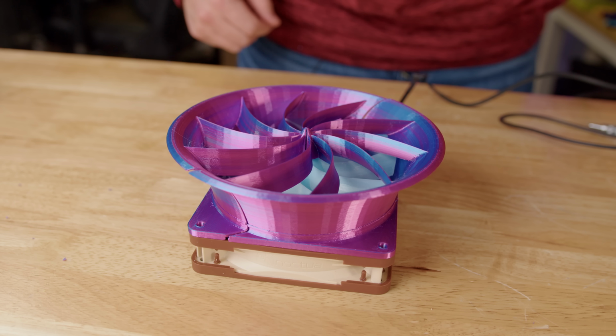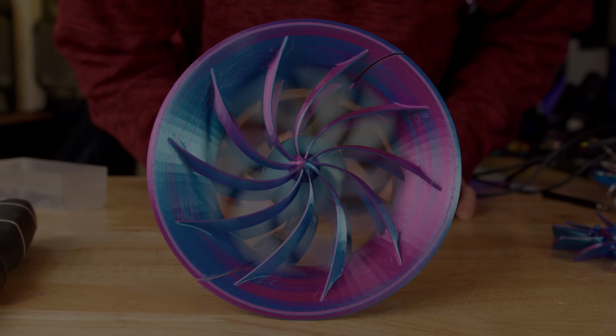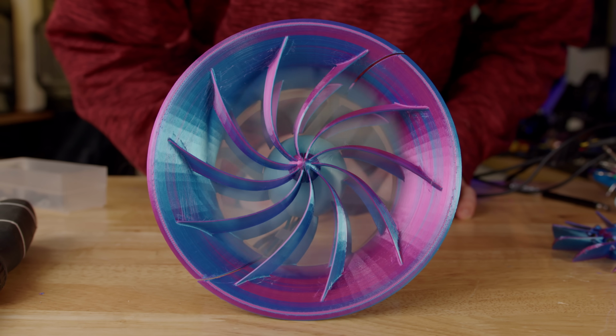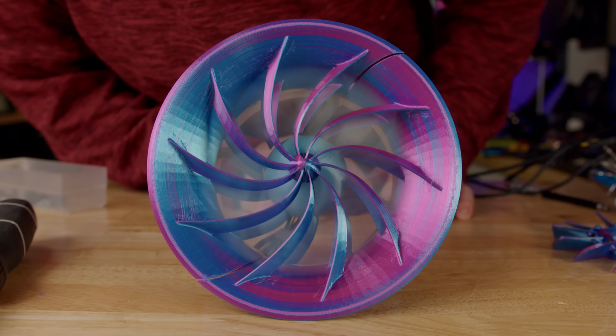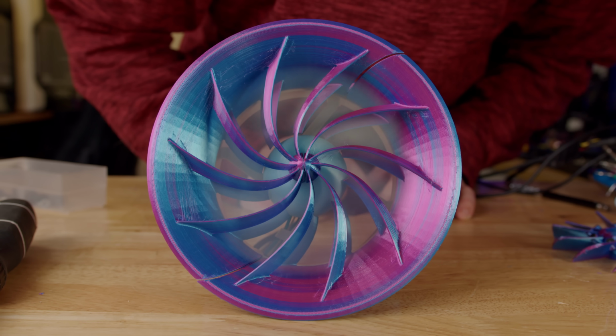Just hold it in place for a minute. So after messing around with it a little bit, it is running smooth now. But man, this one's going to be pretty limited on how fast we can actually spin it. As soon as those blades deflect any bit at all, they just run into everything.